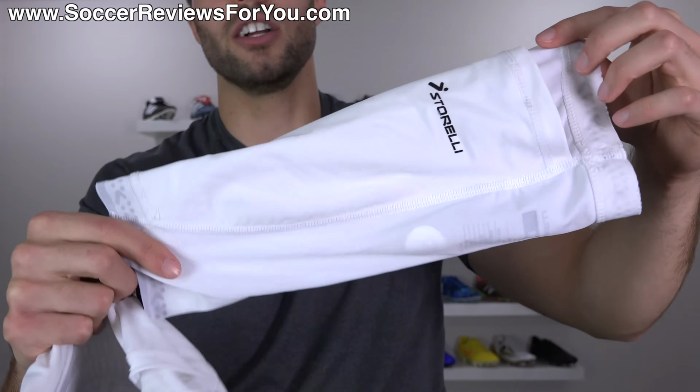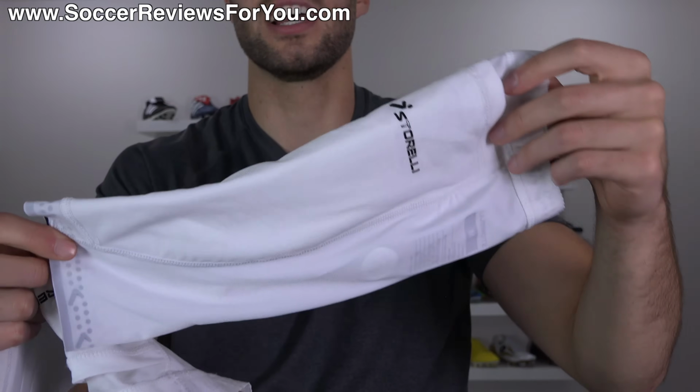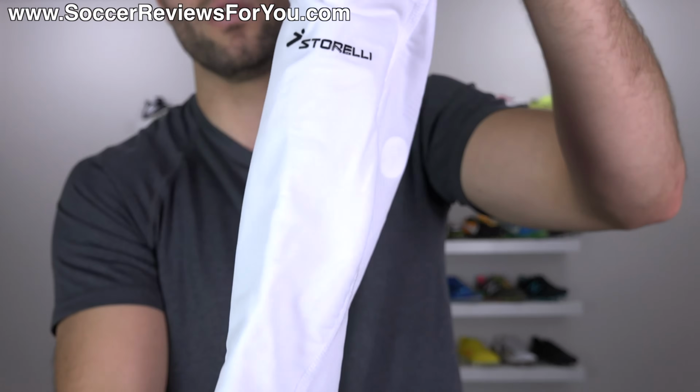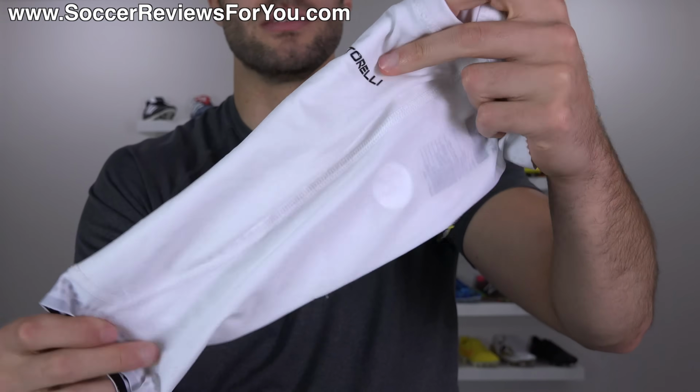Very, very effective at holding your shin guards up. They don't move around on you at all. This is a product that I use every single time that I wear shin guards. You can see it's got the silicone grips at the top and bottom to help hold them in place. Very comfortable to wear as well. Super high quality elasticated material.